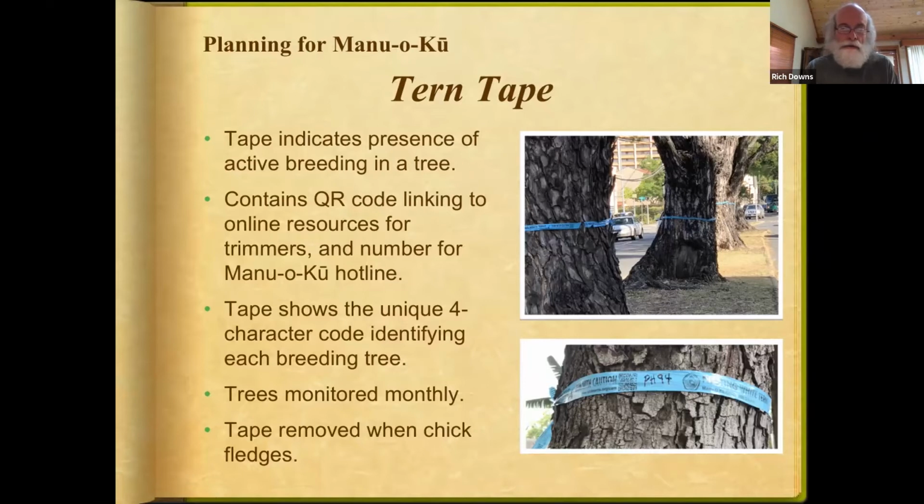We try to monitor the trees on a monthly basis, especially once we detect breeding activity in it. Now, with over 1,300 trees being used across the breeding range, it's hard to keep up with them all. We have a small army of volunteers who help us, but we're always looking for more. And we especially appreciate the help that tree trimmers provide. We've asked them, if you see breeding activity in a tree that's not on the map, please let us know so we can put that tree on the map. That helps us better understand where they're breeding, but it also helps us help them to know where they're breeding, so we can avoid disturbing breeding terns.